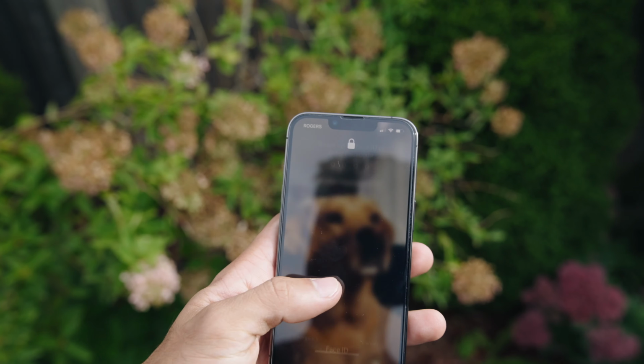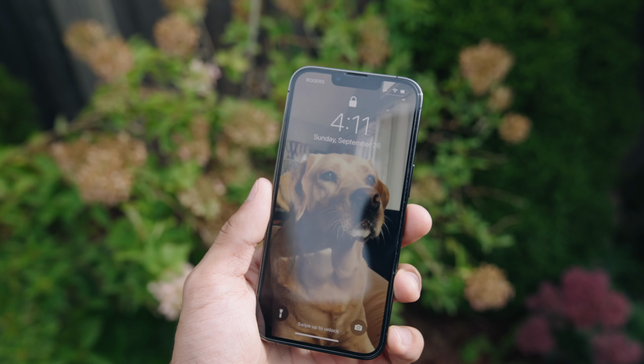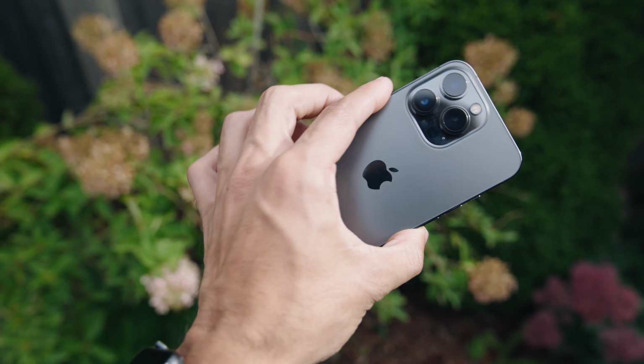Now, the last feature, and my favorite feature by far, is the new ProMotion display. So the iPhone display is pretty much the same quality and a little bit brighter than it was last year, but what's changed is the refresh rate. The iPhone 13 Pro and the 13 Pro Max now refresh at 120 Hz versus 60 Hz from last year, and the iPhone 13s are still stuck at 60 Hz.